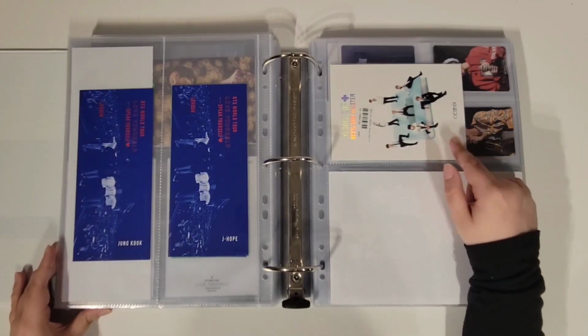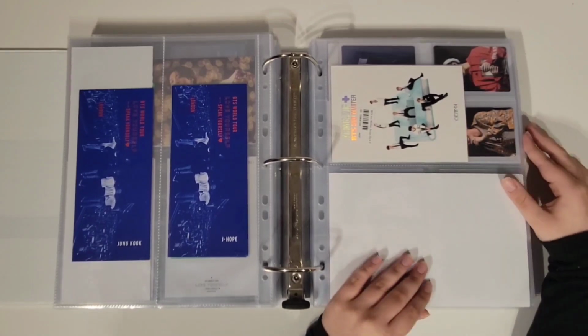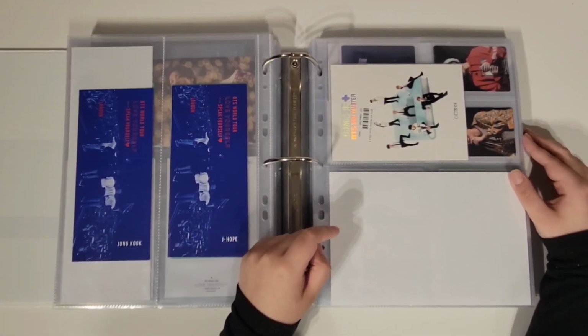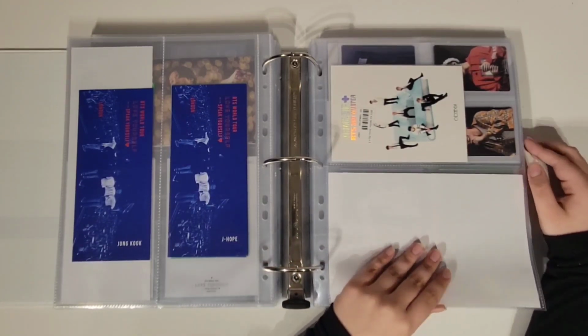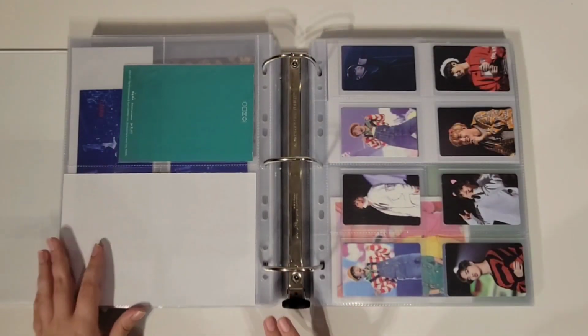This is from the Turnbuster. I think this is the first press, actually. The little, I don't remember. I remember buying my first press on BTS shop. BTS official shop. Oh my god. Back when we didn't have Weverse shop or Reply.